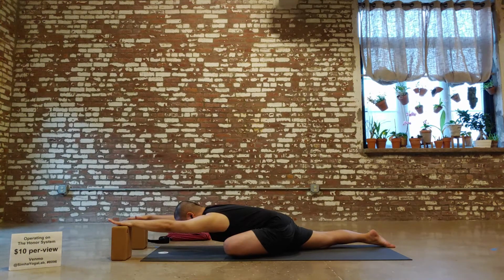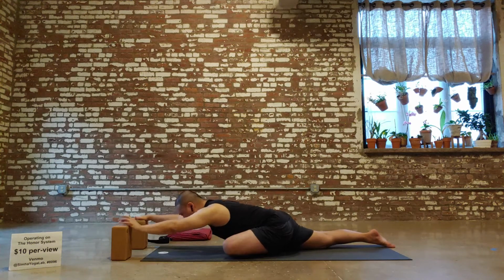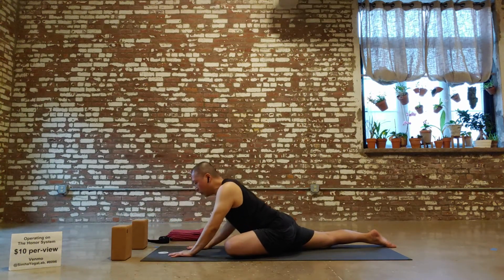Crown of the head forward is a line of energy, but your arms are extended. You're actively letting the shoulders get heavy and reaching toward the floor, the armpits reaching toward the floor. And that will give you that lengthiness to the underside of your arms and openness into the underside of your shoulder joints. All right, let's release. Walk it back in.